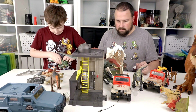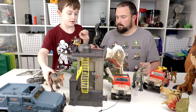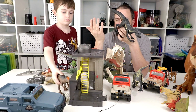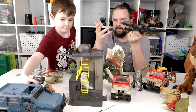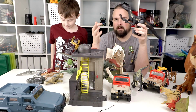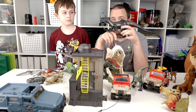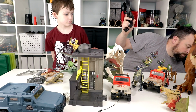What's next, kiddo? He's not really a playset. This is called the Basic Indoraptor. There's a Jurassic World Basic line, and I don't know if you've seen the packy that we had in that one. It's a larger scale because they're all basically the same size. But with the Indoraptor, it works. It's the right size.